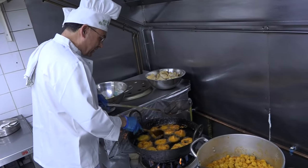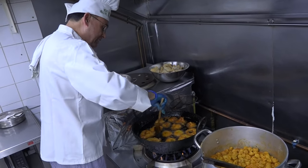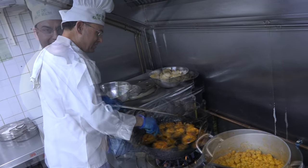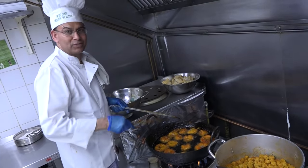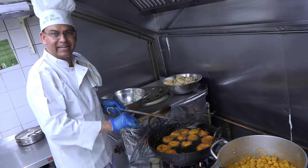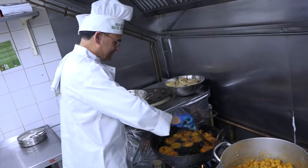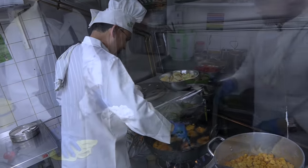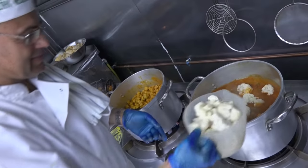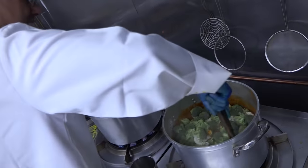Whatever you talk, it goes in the food. So that's why even if you cook the same item every day the flavor will be different, because your thought goes in the food. You cook the same item every day, the flavor will be different. Why? Same recipe. Broccoli, cauliflower.